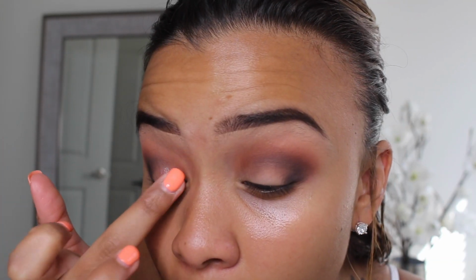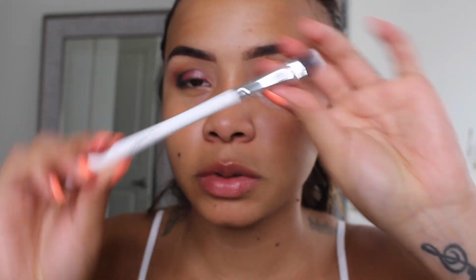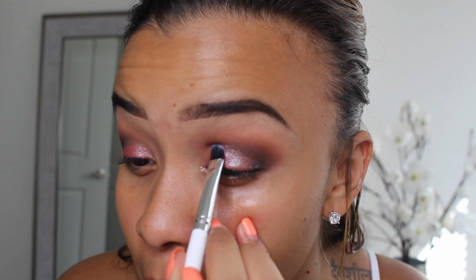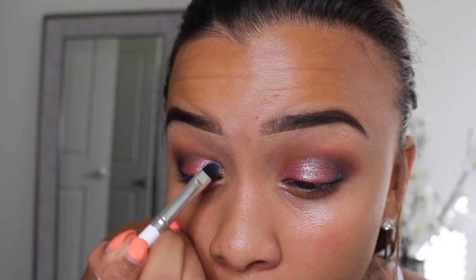Now I'm picking up this little Super Shock shadow in the shade Party of 5. I got this as a gift with purchase when I ordered my stuff from Colourpop for them hitting 5 million, I think, followers on Instagram. Then I'm picking up the Colourpop, I think this is just a shader brush, and I used that just to see how it worked with the Super Shock shadow.